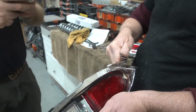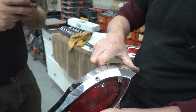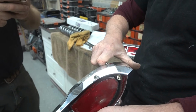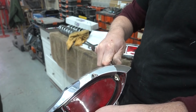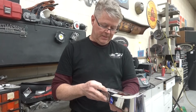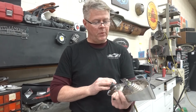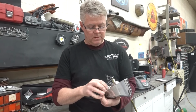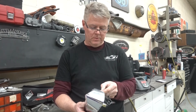So are these old and they were replated? I think they're brand new. And they were plating, but I don't think the plating process was done correctly. I'm gonna send some emails and find out if we can get something for Joe. This is crazy.